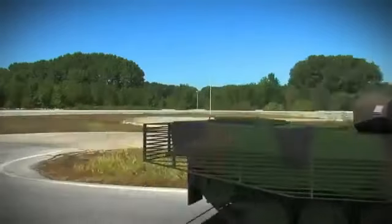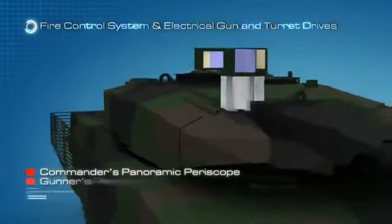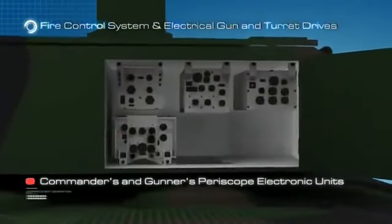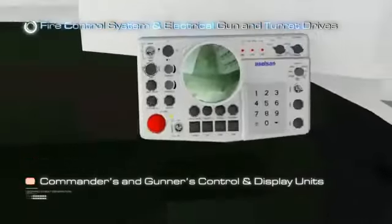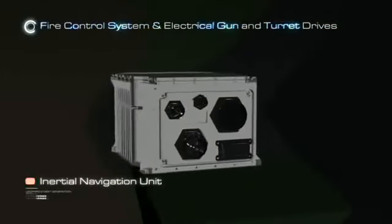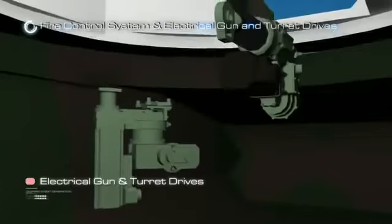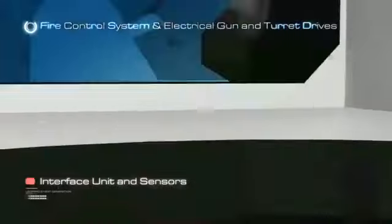The main units of the next generation tank fire control system are Commander's panoramic periscope, Gunner's periscope, Commander's and Gunner's periscope electronic units, Commander's and Gunner's control and display units, Commander's and Gunner's control handles, inertial navigation unit, electrical gun and turret drives, interface unit and sensors.